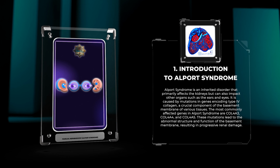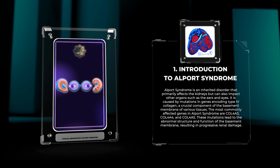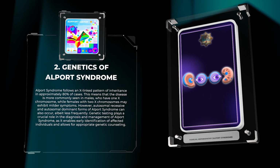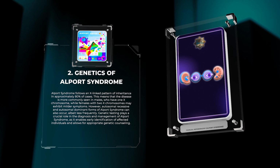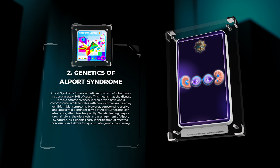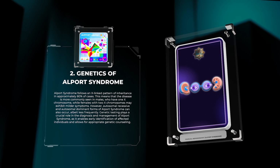These mutations lead to the abnormal structure and function of the basement membrane, resulting in progressive renal damage. Alport syndrome follows an X-linked pattern of inheritance in approximately 80% of cases. This means that the disease is more commonly seen in males, who have one X chromosome, while females with two X chromosomes may exhibit milder symptoms. However, autosomal recessive and autosomal dominant forms of Alport syndrome can also occur, albeit less frequently.